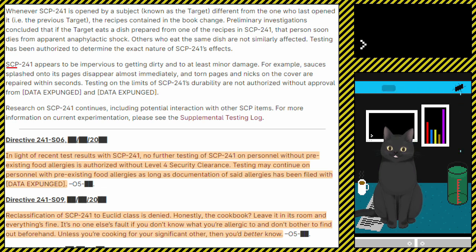SCP-241 appears to be impervious to getting dirty and to at least minor damage. For example, sauces splashed onto its pages disappear almost immediately, and torn pages and nicks on the cover are repaired within seconds. Testing on the limits of SCP-241's durability is not authorized without approval. Research on SCP-241 continues, including potential interaction with other SCP items. For more information on current experimentation, please see the supplemental test log, which we'll cover after this reading.